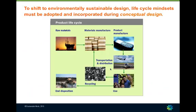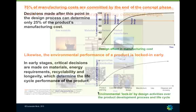And so the full life cycle of a product starts with raw material acquisition to material manufacture to product manufacture. There's transportation and distribution between all of those life cycle stages, even between manufacture and use. And following use, we have different aspects of end of life, recycling, or landfill. And these are all of the stages of a product's life cycle that need to be considered by a manufacturer.